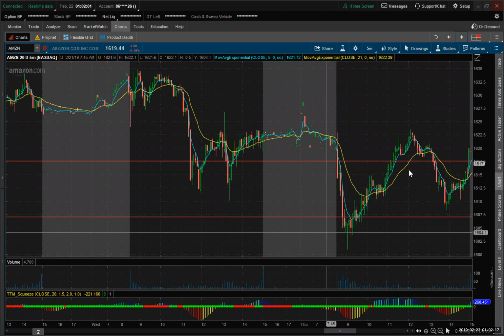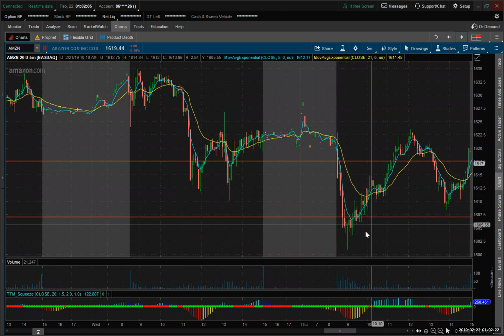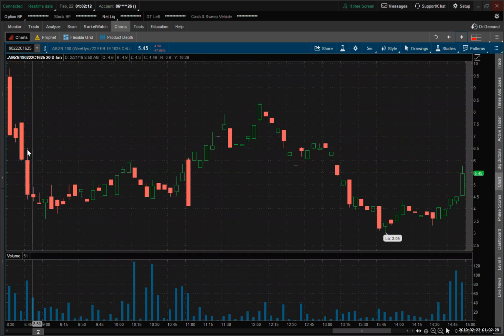There was some directional stuff you could have gotten in on, maybe buying anywhere in here, with a stop $1 below, taking that up to a nice target. So this is the 1625 calls. Could have been buying anywhere through here for like 450 by 350, except this one has a lower stop. So after this one came in, then maybe you're setting it up to do 450 by 350 here.